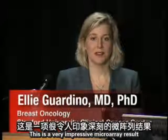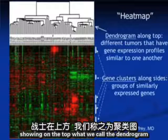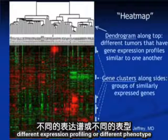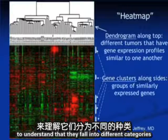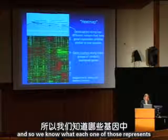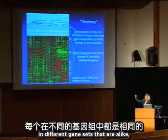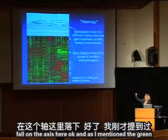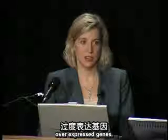This is a very impressive microarray result showing on the top what we call the dendrogram, which shows us that different tumors have a different expression profiling or a different phenotype to understand that they fall into different categories. And on the sides, these are genes that are clustered, and so we know what each one of those represents, and different gene sets that are alike fall on the axis here. Okay, and as I mentioned, the green are underexpressed genes, and the red is overexpressed genes.